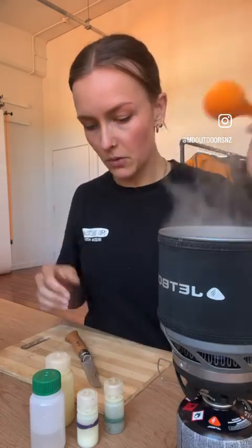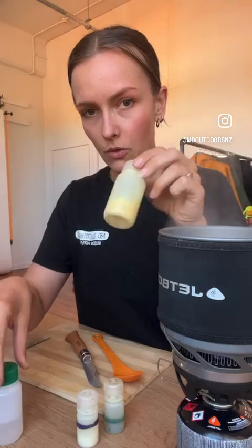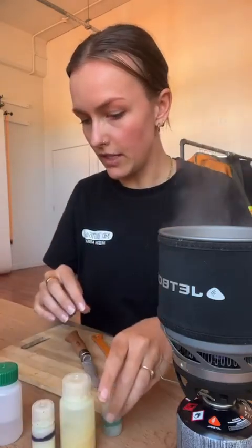So I'm going to let that simmer away in its oil. I keep all my little oils and herbs and spices and stuff in my Nalgene pots.